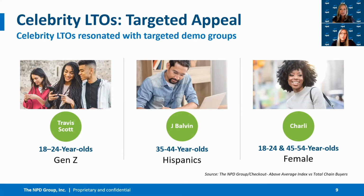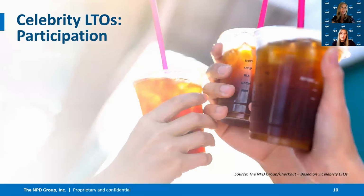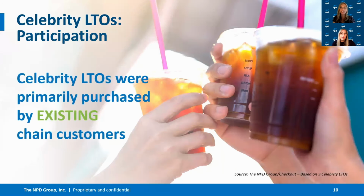One of the other questions we get asked about the customer base for LTOs and new product launches is, do these launches help to bring in new customers to the chain? Are we getting new people in our doors by offering these particular items? And what was interesting to see with these celebrity-powered LTOs is that they primarily appealed to the chain's existing customer. And this is really similar to what we most often see for LTOs in general.